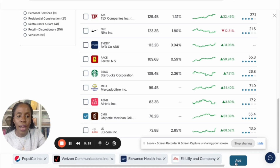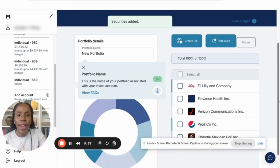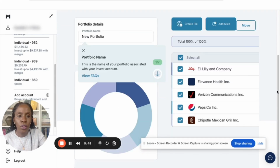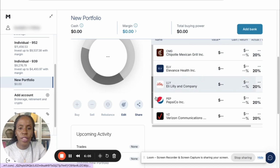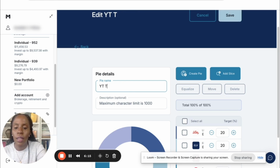So now I'm going to click on add, and now it's going to build my portfolio. So I have my slices, and I'm going to select all and then click save. And then I will verify my email address off camera. Okay, so now that I have my 5 different stocks, I'm going to click on this edit button, and then I can name my portfolio YT Test.